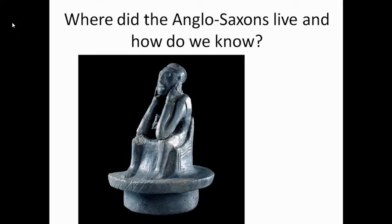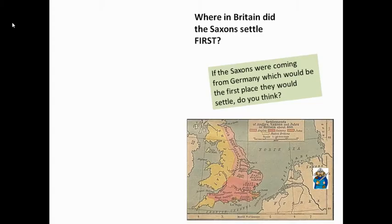So this is lesson 2, and in this lesson we're looking at where did the Anglo-Saxons live, so which part of Britain, and how do we know? And also we're going to be looking at where they lived at first, when they first arrived. As you know, they came from North Germany and the Denmark area, South Scandinavia, which is what we did last time. And where did they live at first, and then where did they spread out to? And because the evidence is 1500 years ago, the evidence is hard to find. And how do we know what historians know, and how do we know it?